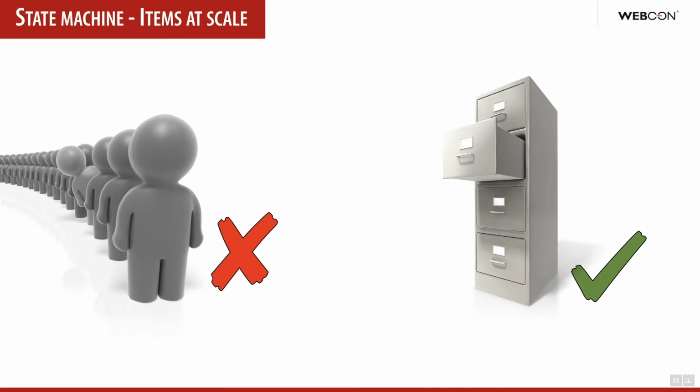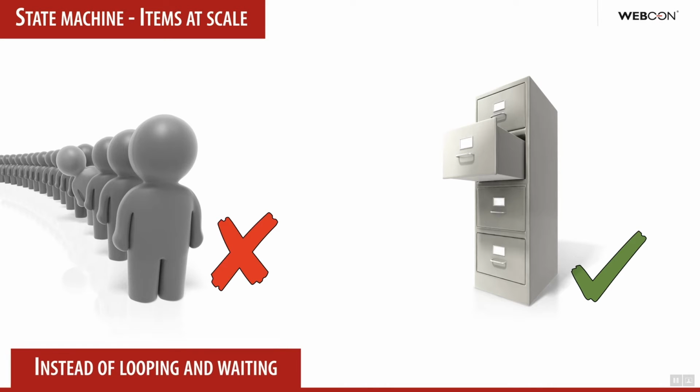It has a huge impact on scalability. In fact, if we talk about this at scale, let's look at it this way. If I am using traditional queue-based processing, I have a lot of instances lined up waiting to do the next thing on their list.